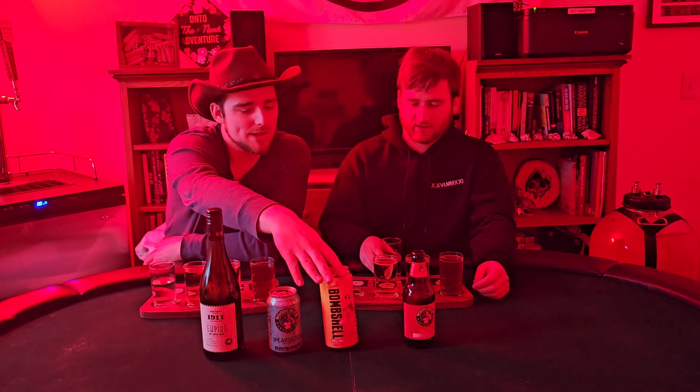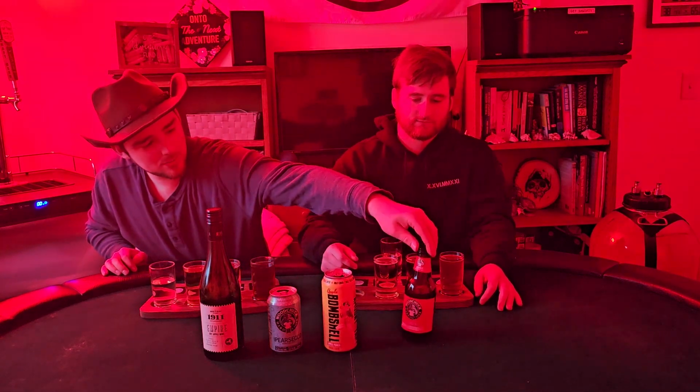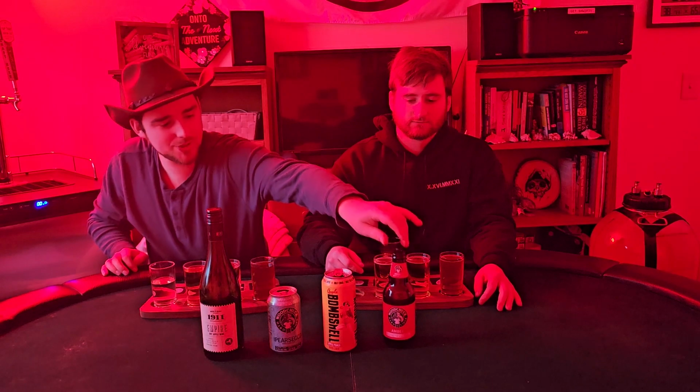This one's a really interesting one. It's kind of an Arnold Palmer cider, which is something we haven't heard of before. I was really interested to try this one. Saw that one and I was like, gotta get it. And then we have our Woodchuck Amber. So we have two from Woodchuck, and we have a little bit less 1911s this time.